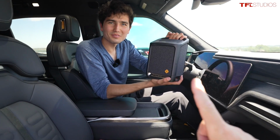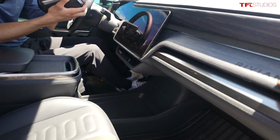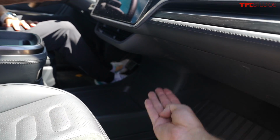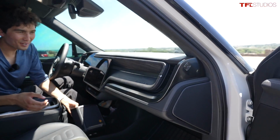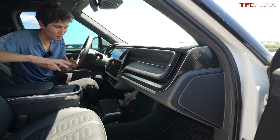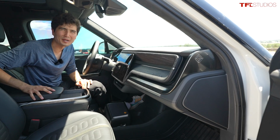But Max, one question, okay? Where's your glove box? Where do I press? How do I... Andre, that's such a Ford thing to say. Us Rivian people really don't need a glove box. In fact, we've got so much cargo space, I don't think it's something you need to worry about.